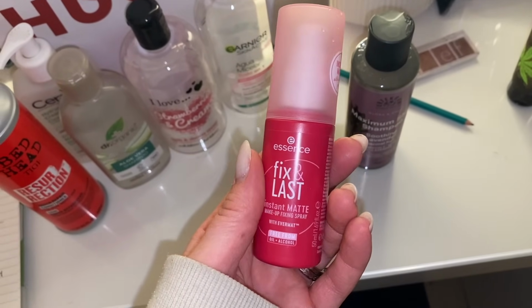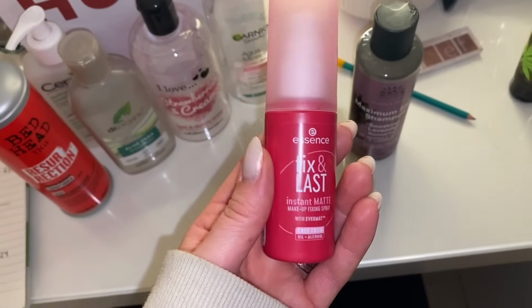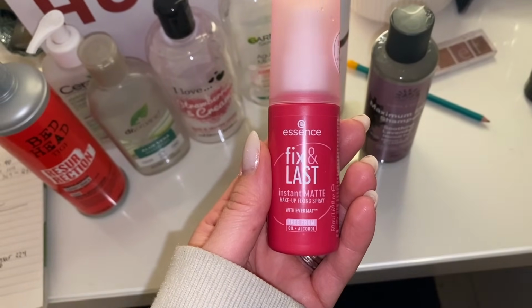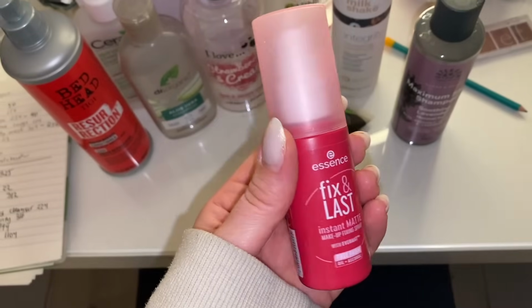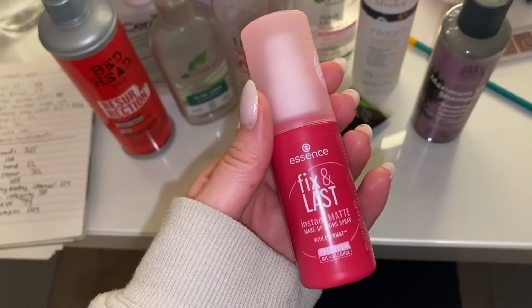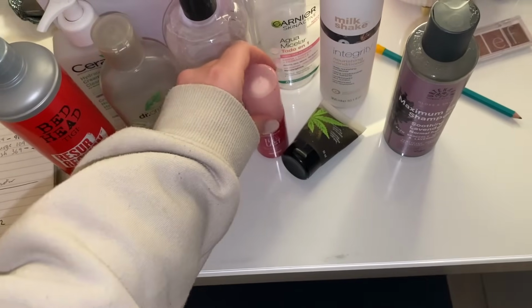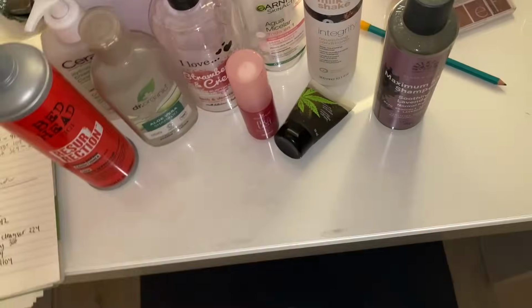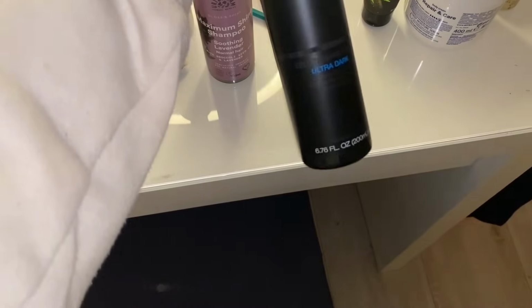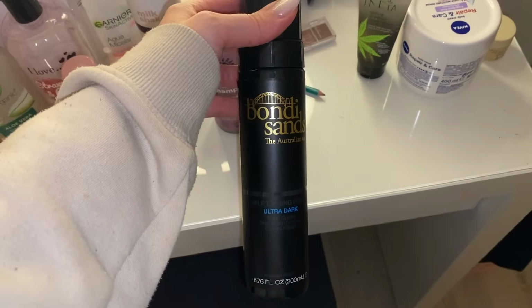I finished this Fix spray. I have purchased another one. I don't necessarily think this keeps my makeup on better, but I do like the mist, and I do like misting my face, you know, randomly during the day. What else is in here? Oh yeah, I finished a tanning foam.